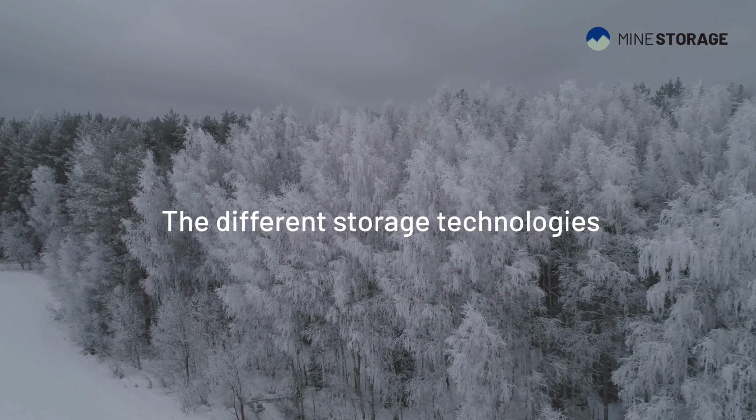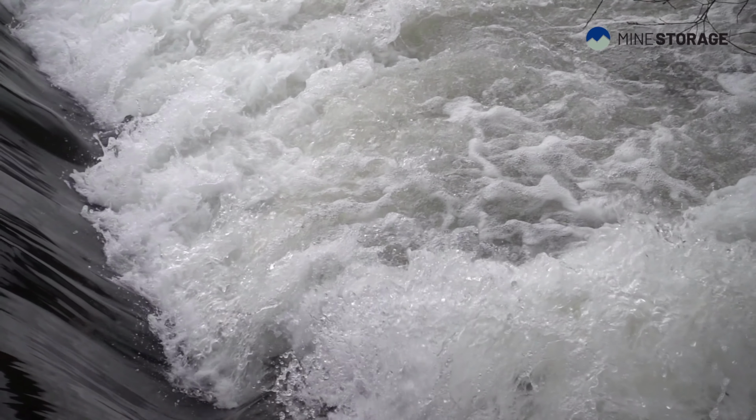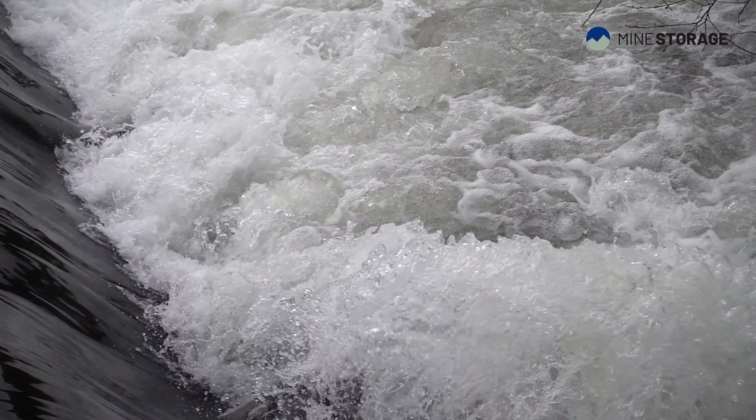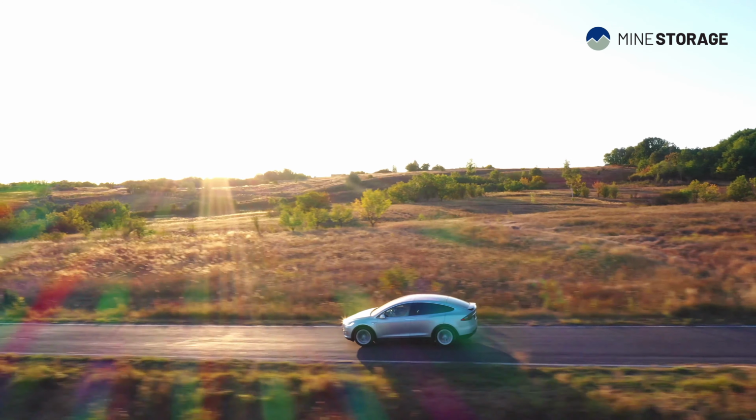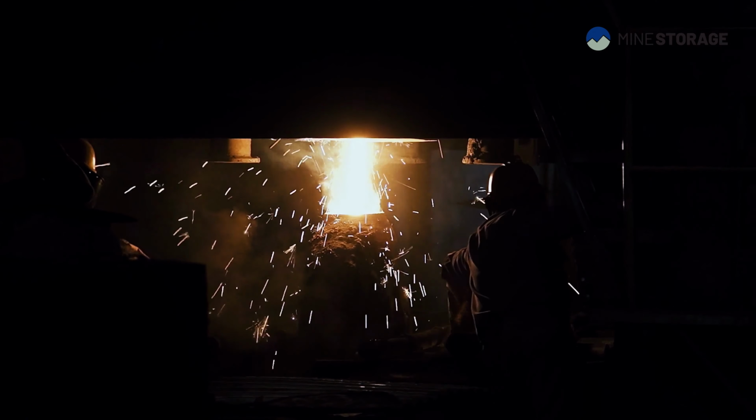When looking at larger scale storage, there are a few options available. We have hydrogen, we have lithium-ion, we have pumped hydro above the ground, we have mine storage, which is a type of pumped hydro but below the ground. Lithium-ion is very much consumed by the automotive industry and will be so for foreseeable future. Hydrogen will be part of the steel production. It will consume many terawatt hours per year. And that will be a full focus for hydrogen for a foreseeable future as well.